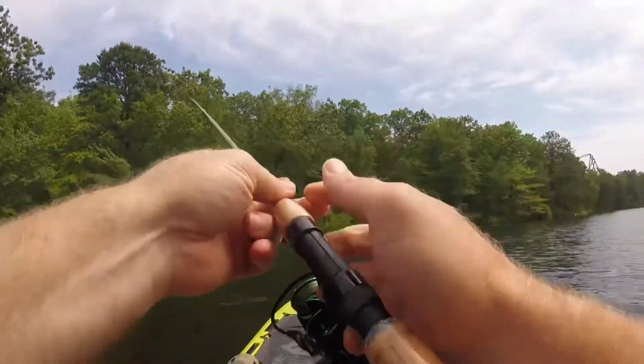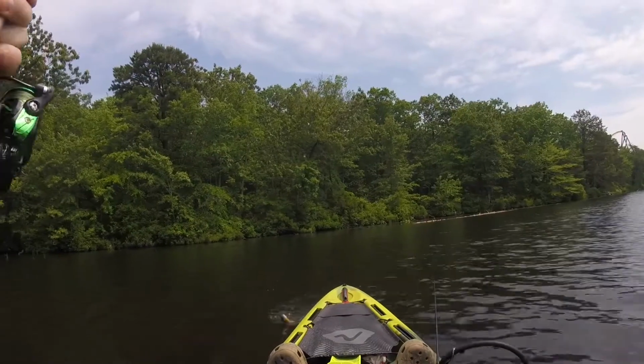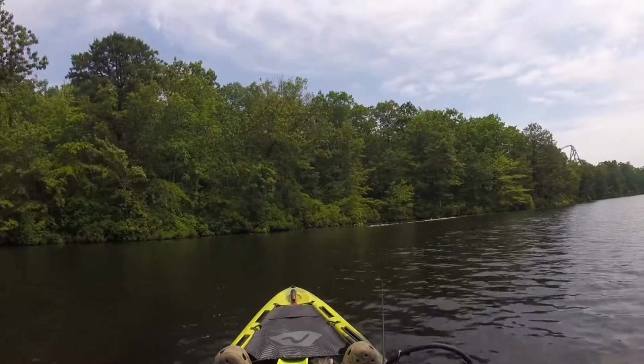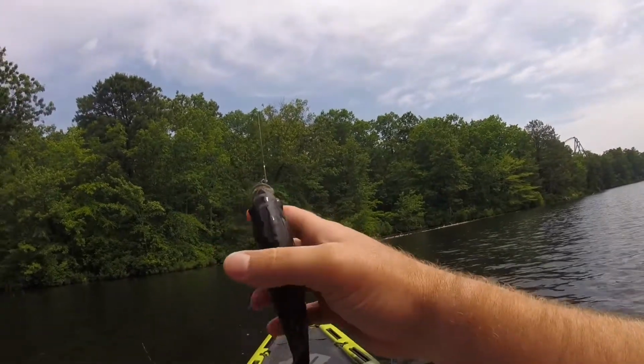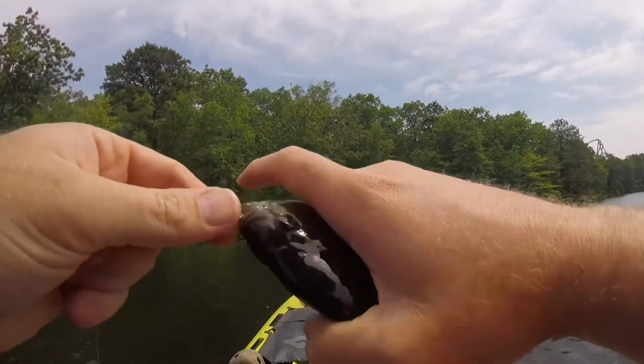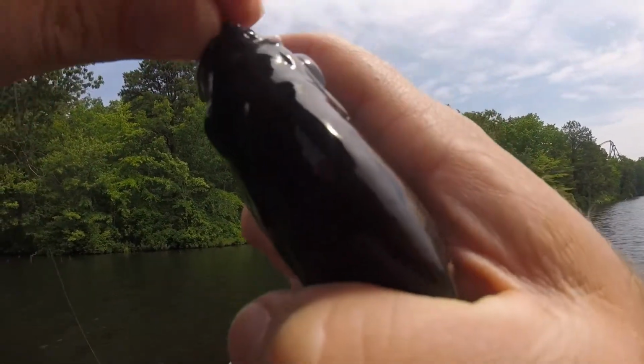All right. Got a big old sunfish. Big old sunfish on this guy. All right, look at that bad boy. Little thicky guy. Whoa. All right.